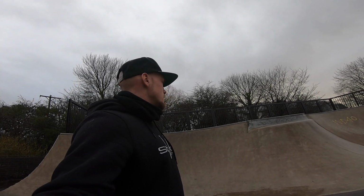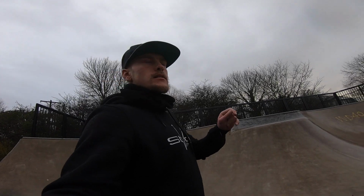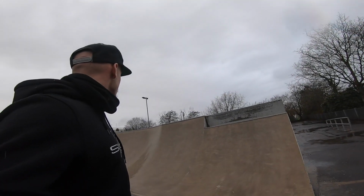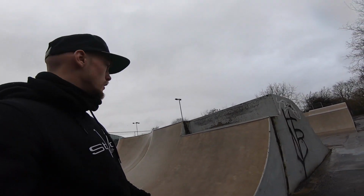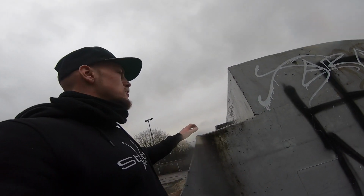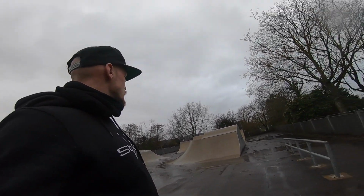So there's nothing under 6 foot for sure. Here we've got a curved quarter pipe all the way along with some rollover in the middle, some cool transfers there, and then opposite that we've got another curved quarter. I suppose you could use that as a sub, some tech tricks there, or use that as a step up for the box there.